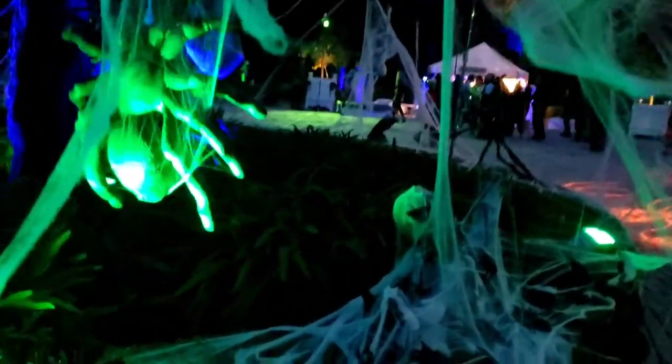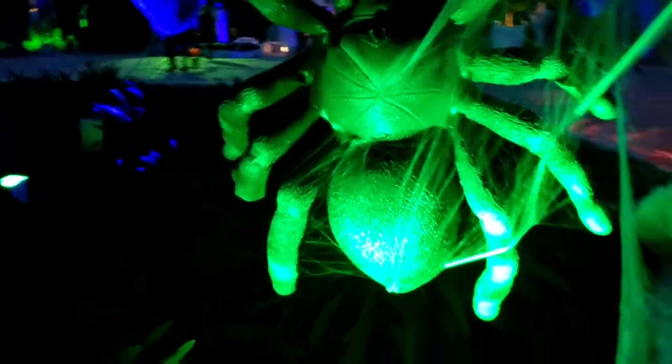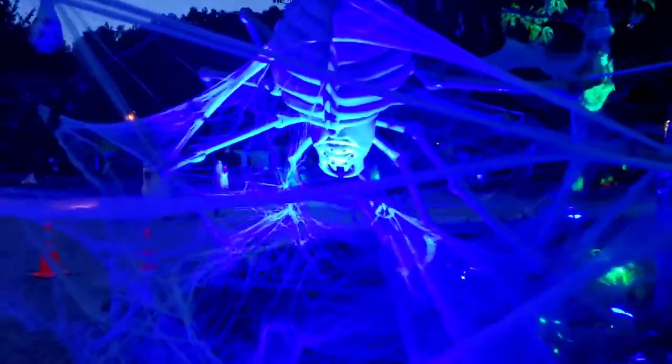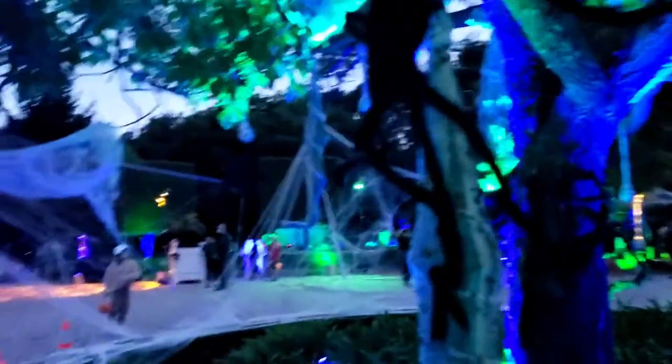If you don't like spiders, here's a big one for you. Spiders everywhere. Look at that one. Look at this huge cobweb. That spider. They're everywhere. I'm gonna call this the Spider Island.